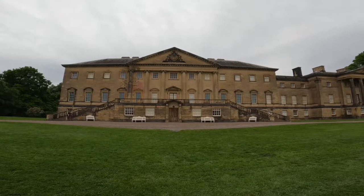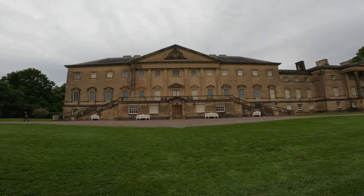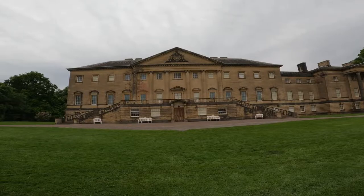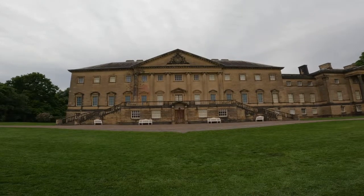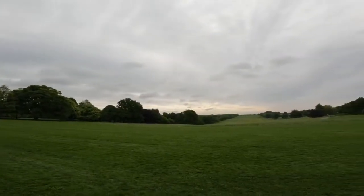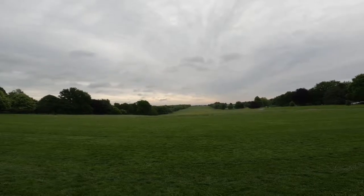So this is the Georgian treasure house. At Nostell Priory there's also landscape gardens, parkland and the stables courtyard as well. It's set in 300 acres. If we just spin round with the camera, you can see the view from the house. Absolutely stunning.